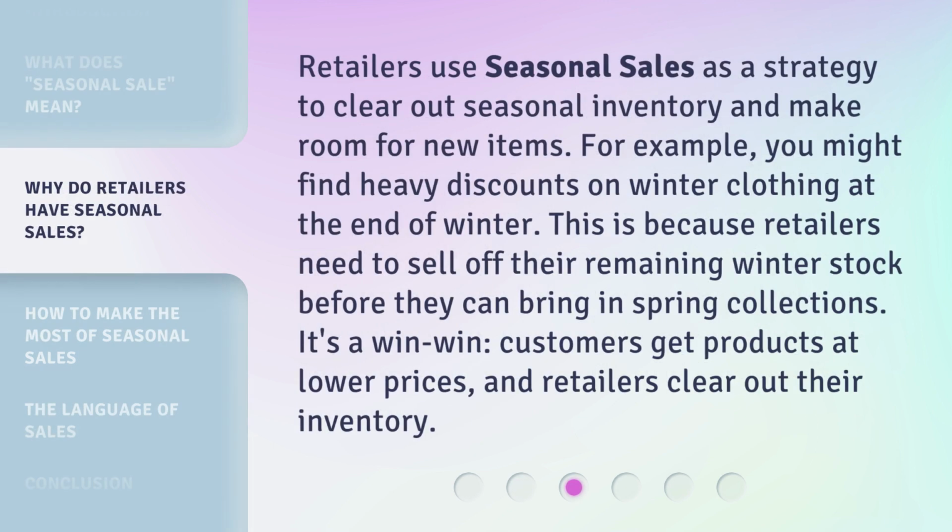Retailers use seasonal sales as a strategy to clear out seasonal inventory and make room for new items. For example, you might find heavy discounts on winter clothing at the end of winter. This is because retailers need to sell off their remaining winter stock before they can bring in spring collections. It's a win-win. Customers get products at lower prices, and retailers clear out their inventory.